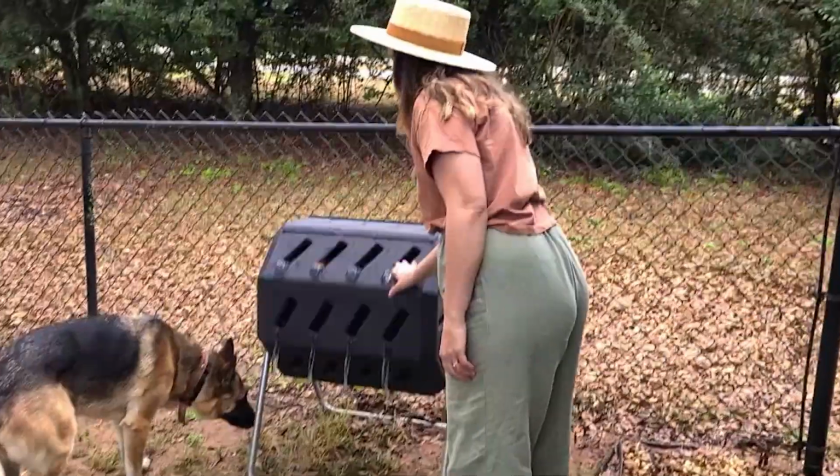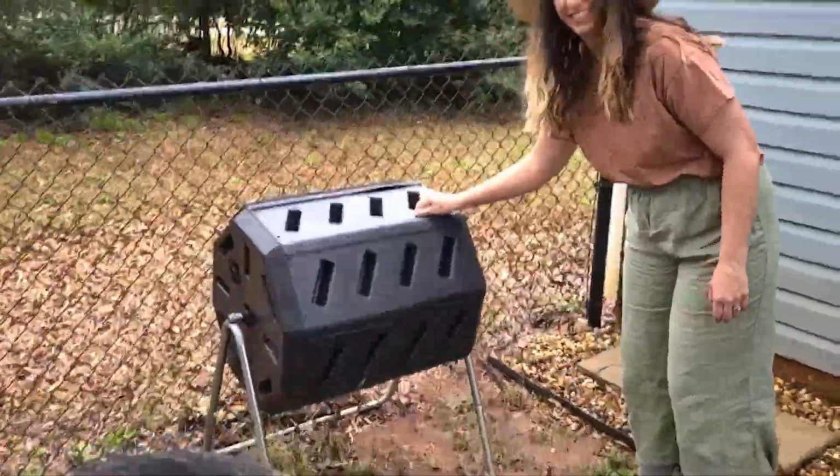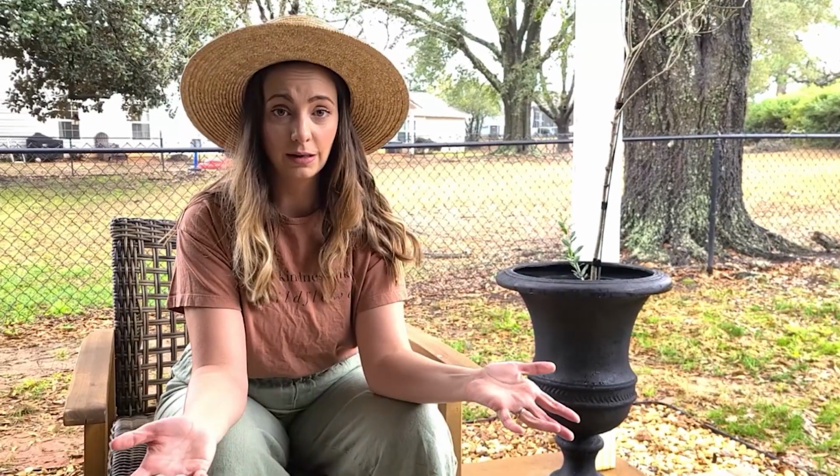We also have our compost out here like I was talking about earlier. So we have it, you want it in the hottest part of your yard, and it's super easy to do. You literally just throw your scraps in there and it makes compost.